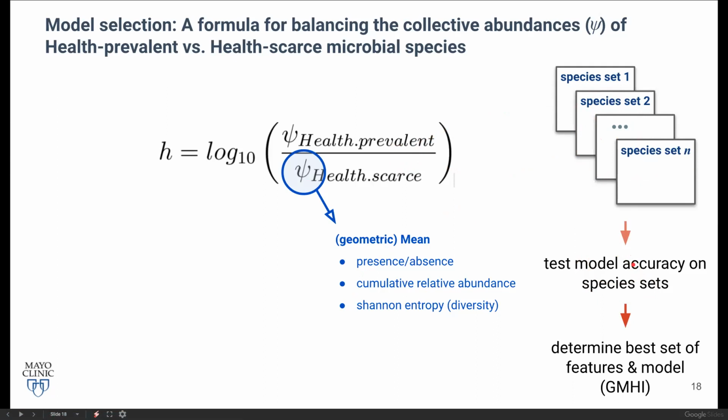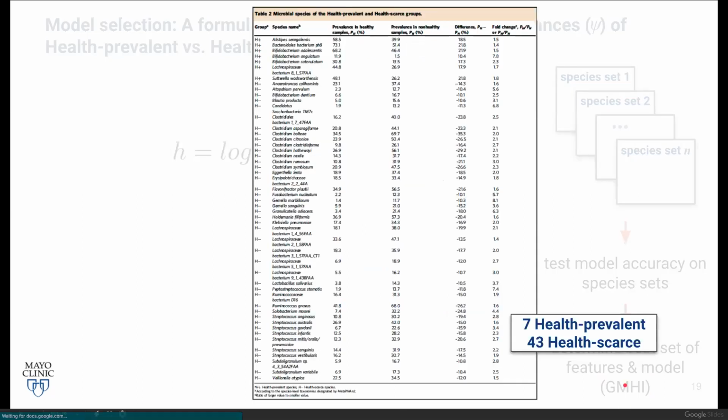And after looking at all the accuracies, the best set of features, that is the two sets of microbial species and the parameter tuned model, is what we use as the gut microbiome health index, which I'll be calling GMHI for short for the rest of this presentation.